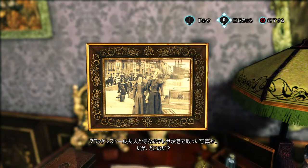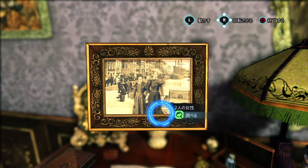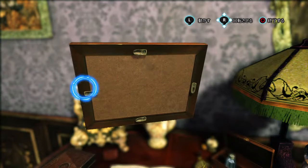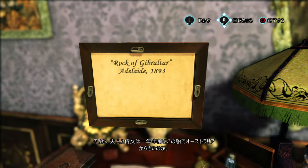This photograph of Lady Brackenstall and her maid Teresa was taken at a port, but which one? So the lady and her maid came from Australia a year and a half ago on this ship.